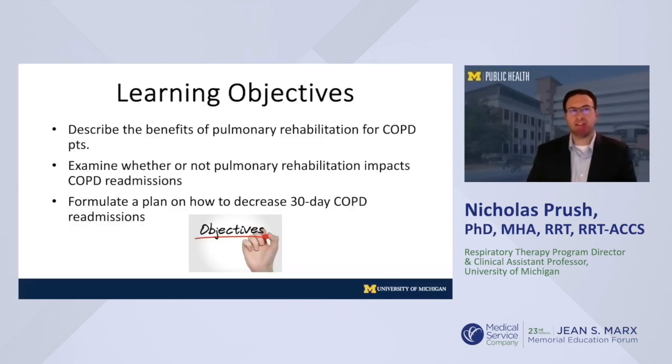The objectives today, and what I hope you can take away from this, is to describe the benefits that pulmonary rehabilitation has for COPD patients. I also want you to see and examine whether or not pulmonary rehabilitation would impact COPD readmissions based on this study that we're going to talk about. Also, I hope that you can formulate a plan on how to reduce or decrease 30-day readmissions for COPD patients.